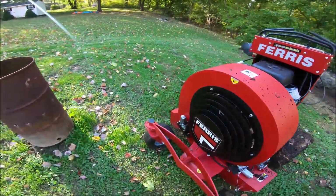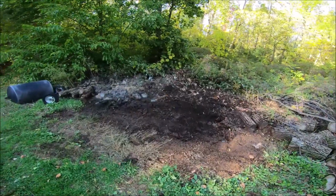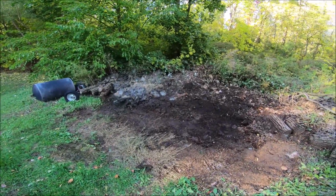But I'll hit it with the backpack blower and clean it off. But it actually did a lot more than I thought it was gonna do. I'm pretty impressed. So anyway, I'm shocked. I didn't think it would actually do that.